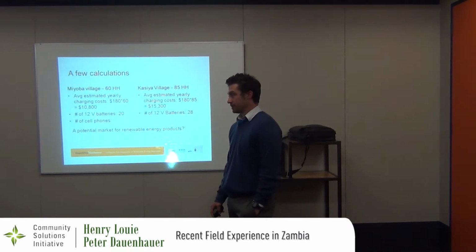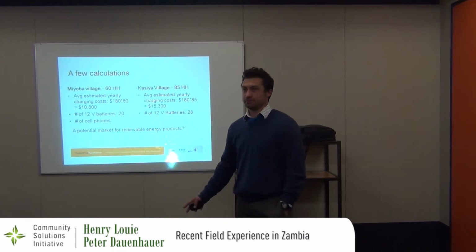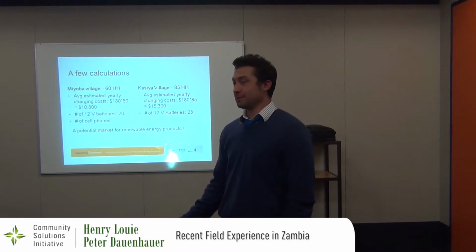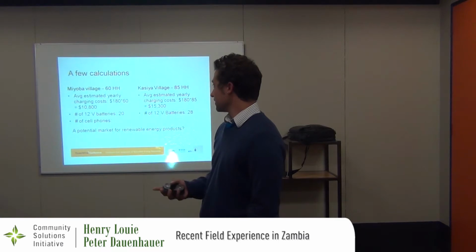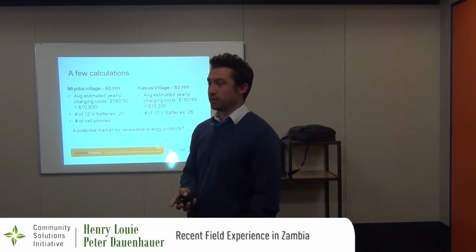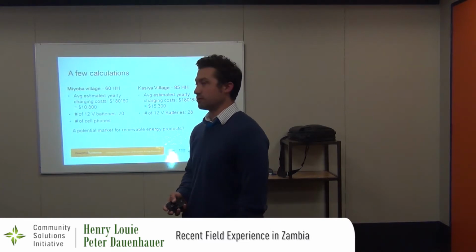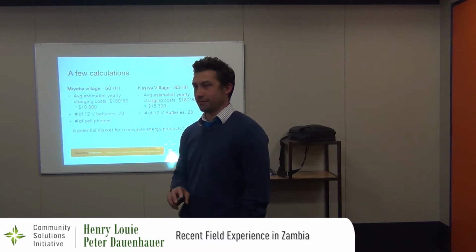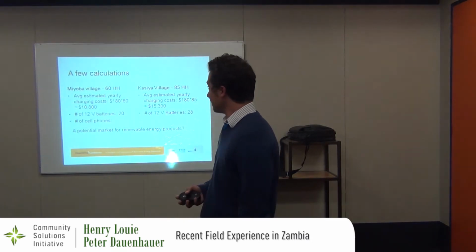160. So here's a few just basic calculations. It's only 10 families, so it doesn't really mean that much. Bioga Village has 60 households. If you have $180 per household spent on electricity, then that's $10,000 per year. Is that something that we can start out with for a market for these types of CSI products?